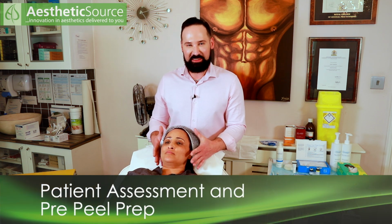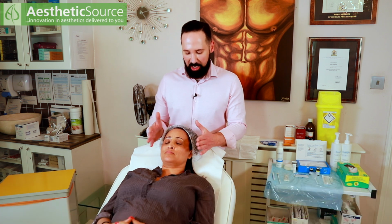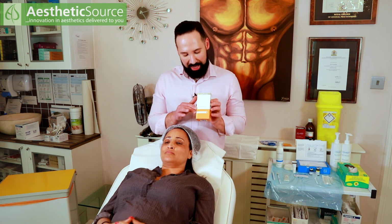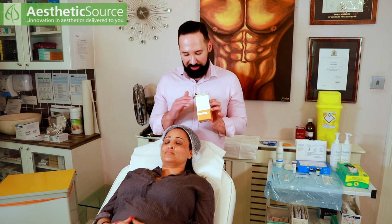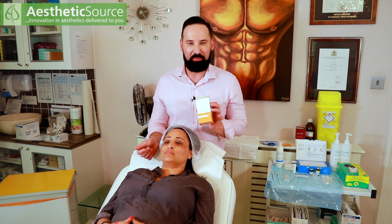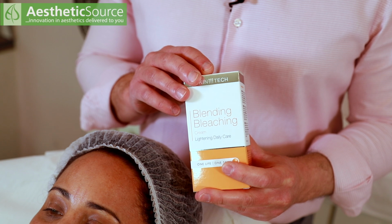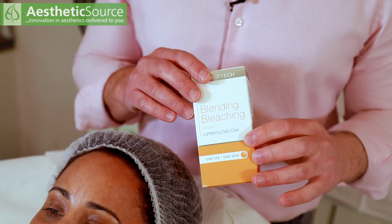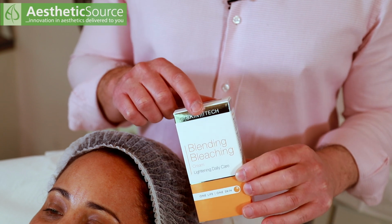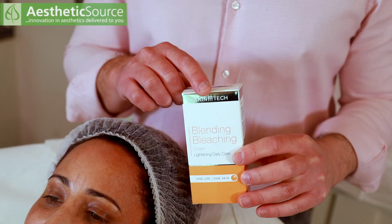So when it comes to melasma patients, it's really important that we prepare the skin really well beforehand. Beatriz has been using the blending and bleaching cream, and she's also been using some AHA-based cleansers and so on, with obviously her sunblock, the Meloblock Factor 50. It's really important with melasma cases that we give the skin enough time to be prepared. I would say minimum 2 weeks, but ideally actually 3 to 4 weeks before the first peeling procedure.